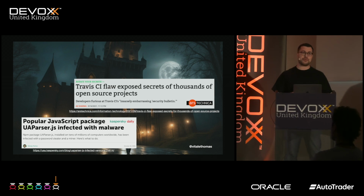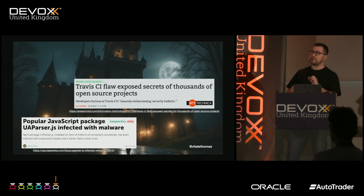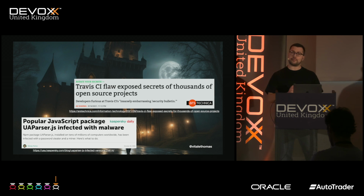Tens of millions of computers worldwide have been infected with a password stealer and a miner. Are you really sure that none of the third-party dependencies you include in your projects contain any malware? How can we spot that?